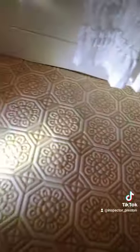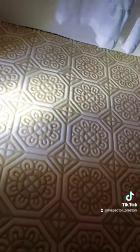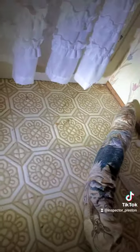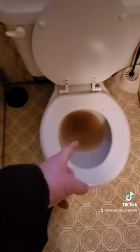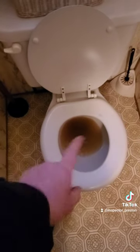I don't know if you can see how the crowning in this floor, let's see if I can show that to you. See where the light ends right there? There's like a big hump in the floor, and all that corner right there sinks down, and it's super soft and squishy. Now, I flushed the toilet about 8 times, and that's the color of the water that keeps coming in, so that's definitely not good.